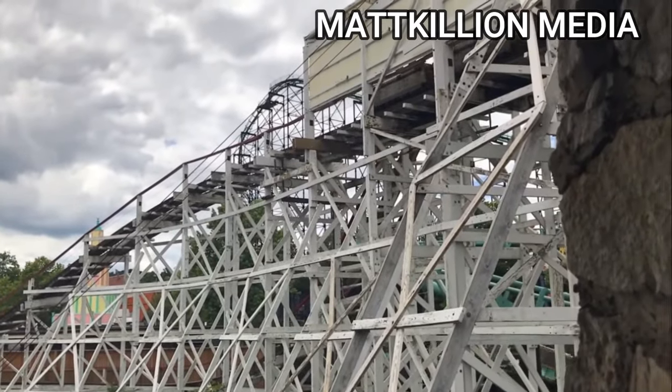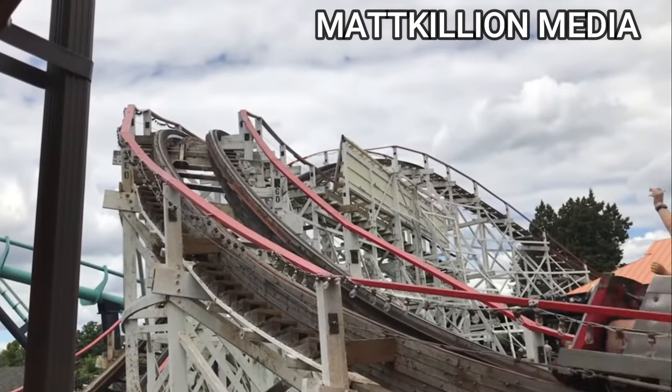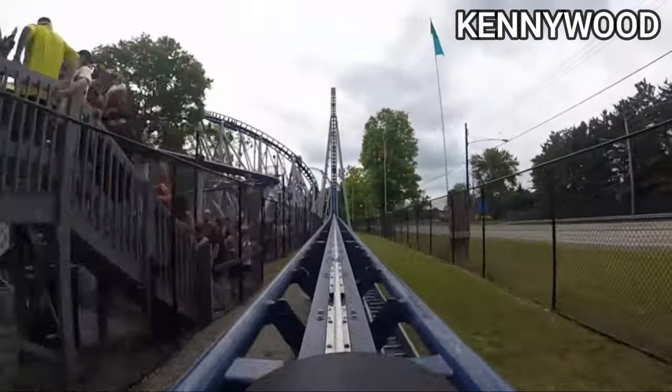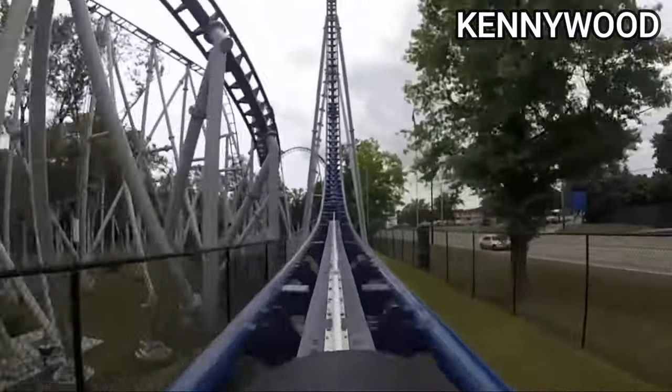But regardless, it's still a decent park. I'm not saying Kennywood's a bad park. It is still a great park for what they offer. Even though I was somewhat disappointed, that's fine. That is what it is. So let's just reset the stage here.